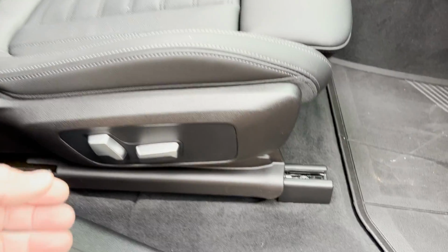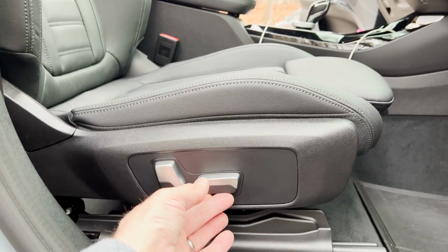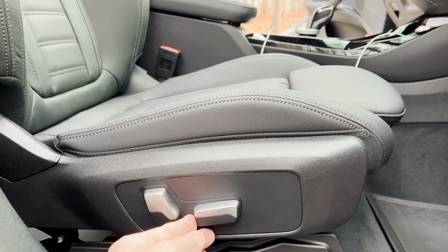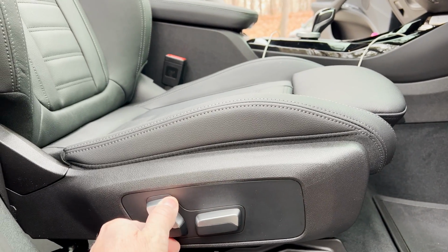It's like the X-Files, but different. And then we've got a power passenger seat that does raise, it lowers, it can twist you. And then this is for the back of the seat.